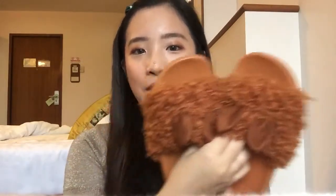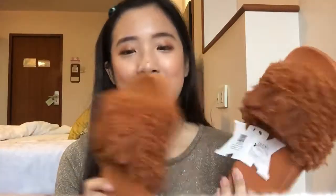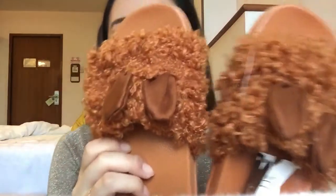I also got these slip-ons. So cute. Right now it's in trend, but I just finally got it in Bangkok. And this is quite different lah from the ones in Malaysia, because you see there's ears and the bulu-bulu is so nice. Okay, so I'm done with the Pratunam and Chatuchak.